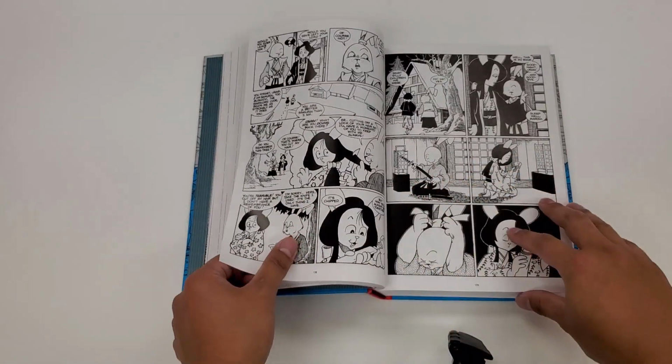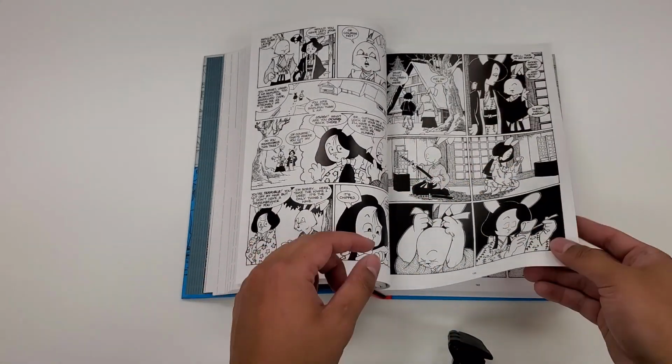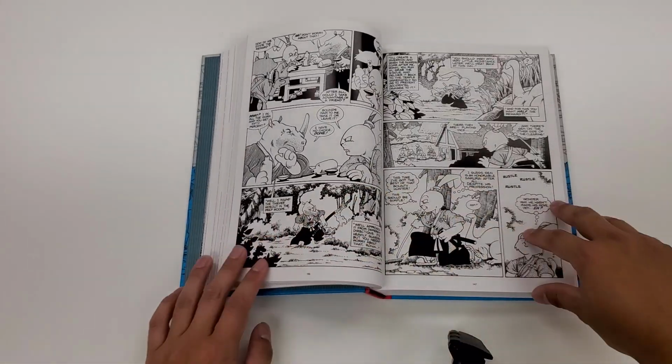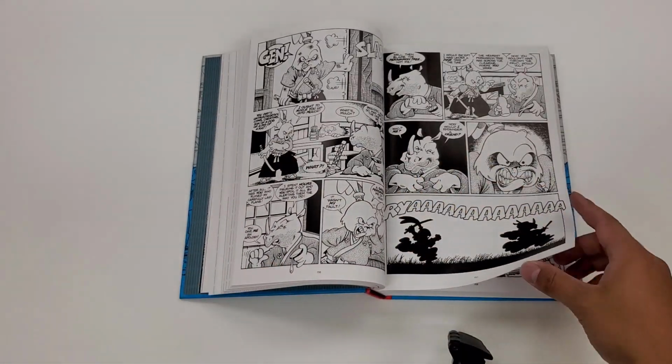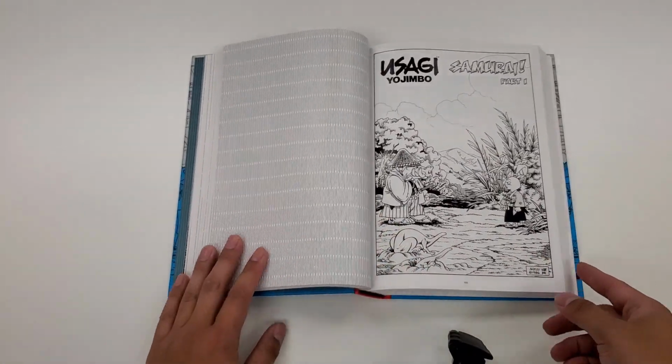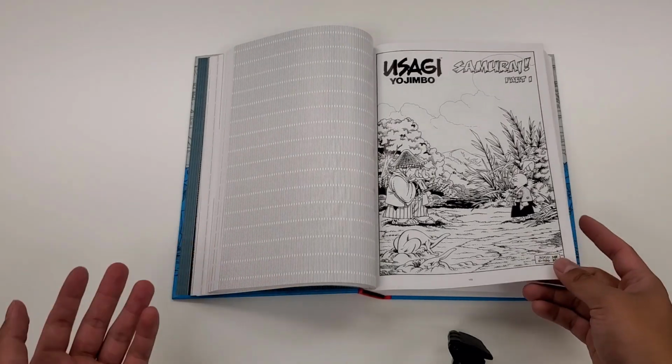And that way, I know exactly why people were like, man, Usagi Yojimbo is the greatest series of all time and all that good stuff. So I wouldn't say it's the greatest series of all time, but it's actually a pretty good series. So here it is, the samurai arc right here.